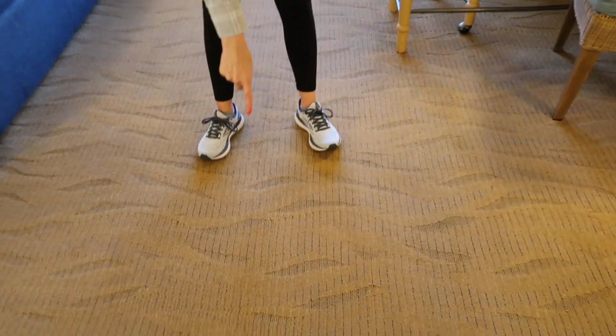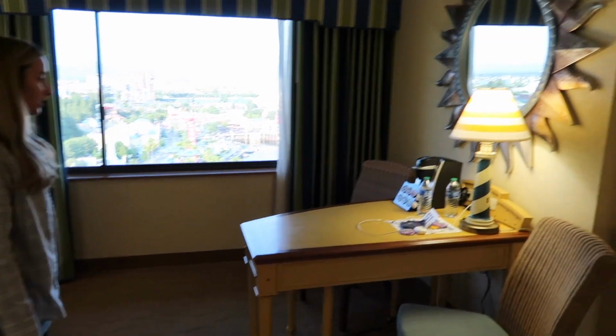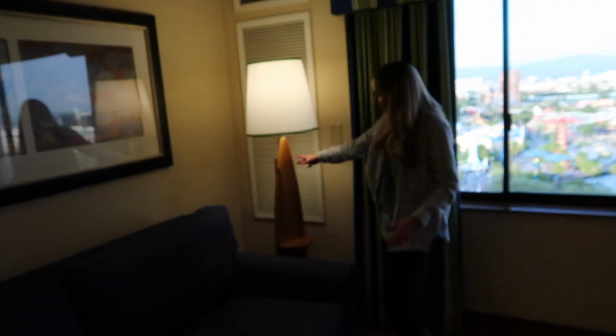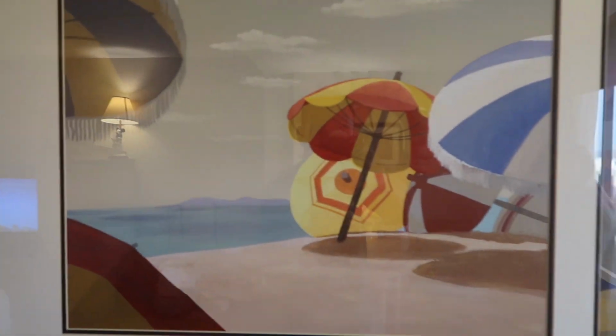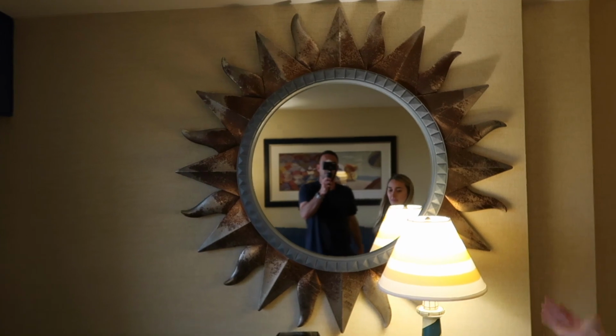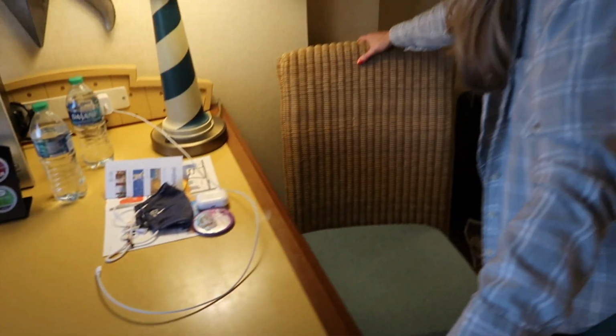But yeah, and actually the carpet is supposed to be wavy, like sand, like you're on the beach. Yeah, the whole room is themed like Paradise Pier, beach, and sun, and all of that, which is really cute. They have a surfboard lamp right here with a little hidden Mickey in it. A lot of the artwork too is beach themed. We've got the big sun mirror and the lighthouse lamp, a little desk here and the wicker chairs.